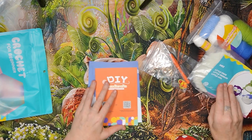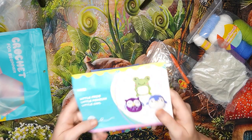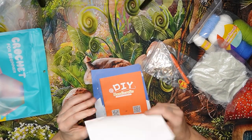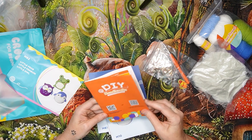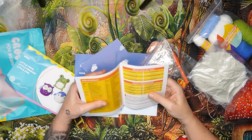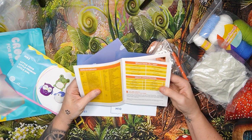All right, let's start with the paperwork. Now, this whole little package has a frog, a penguin and an owl in, and you must get everything that you have to make that with in this packet, I assume. What's this? Oh, this is cute. Look at that. If you don't know how to crochet, well, I've done it for years. I know how. Then they've sent you a little, there you go. All the abbreviations, all the conversions.